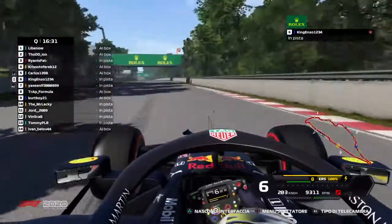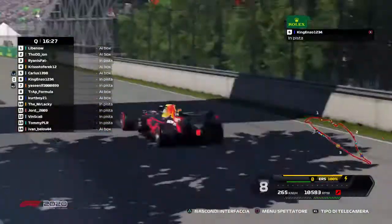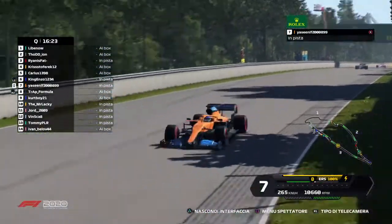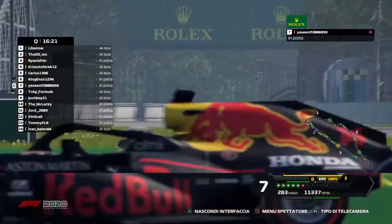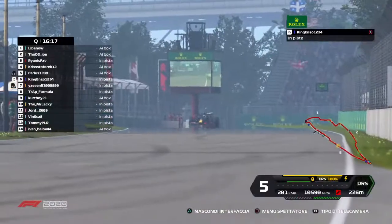Oh, and we see King Enzo completely cutting the corner. We have some proof from the stewards here. But anyway, let's see what these guys can deliver on this track, which is really tricky to nail.